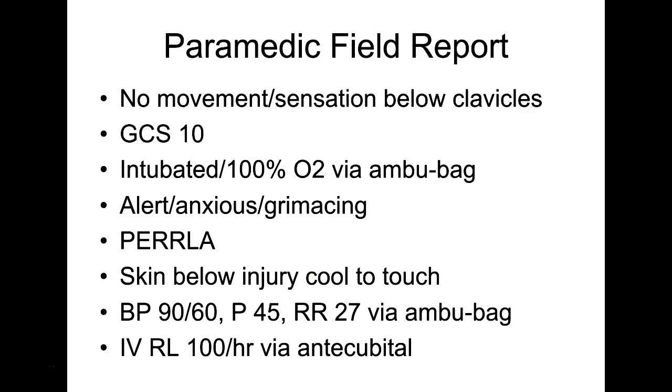He's intubated at 100% oxygen via ambu bag. He's alert, anxious, and grimacing with pain. PERRLA, pupils equal and reactive to light and accommodation. Skin below the injury is cool to the touch. Blood pressure is 90/60, pulse is 45, respiratory rate's 27 via the ambu bag, and the IV is at 100 an hour, lactated ringers.